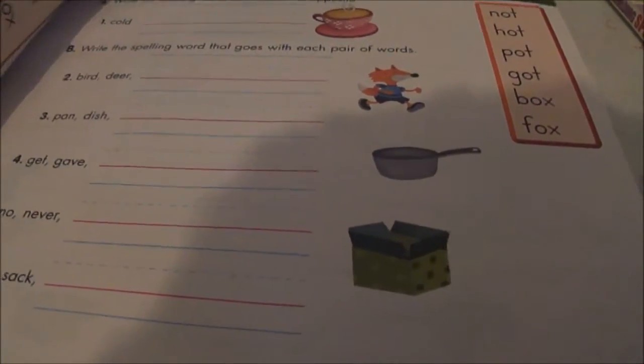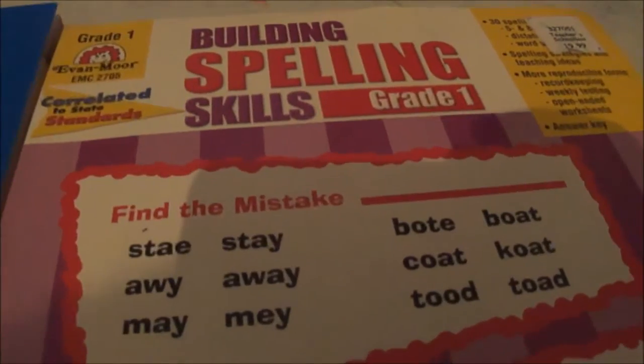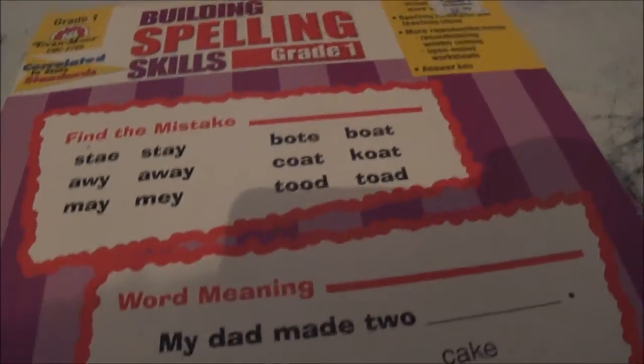So, write the spelling words that mean the opposite. Write the spelling word that goes with each pair of words. Bird, deer, fox, and then you get your clues. So, there's that. And then in addition to spelling connections, I also have Evan Moore, grade 1, building spelling skills.